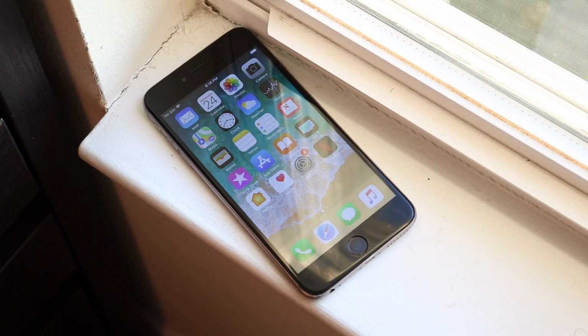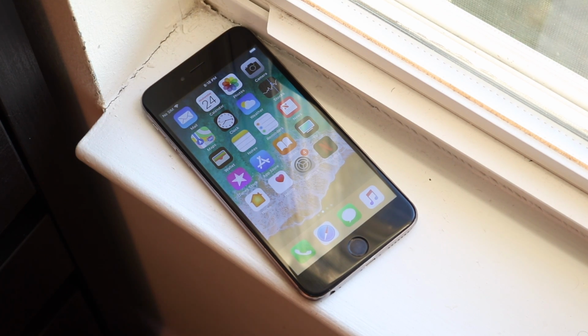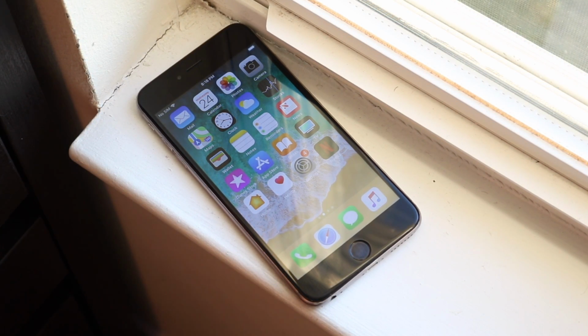As you guys know, iOS 12.4 just came out literally like 2 days ago, and this could potentially be the last version of iOS for some specific iPhones. And the specific iPhones that we were talking about yesterday actually were the iPhone 6, 6 Plus, 5S, the iPod Touch 6th Gen, and also some iPads.